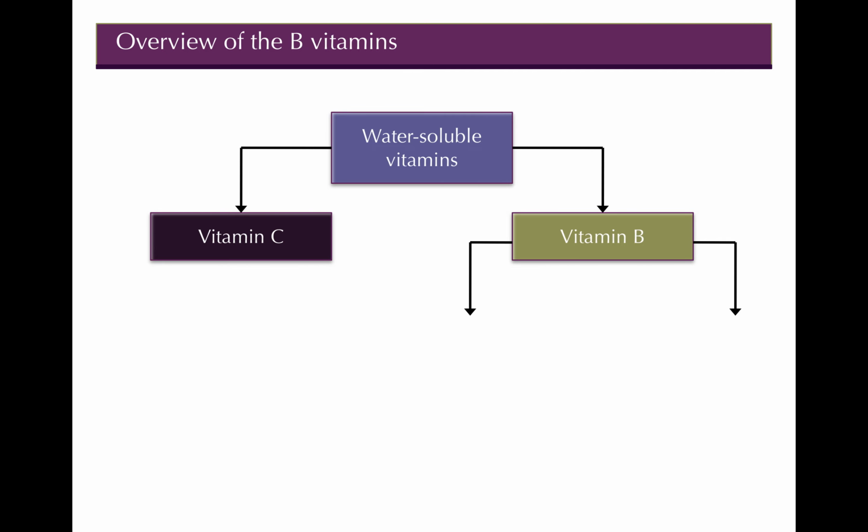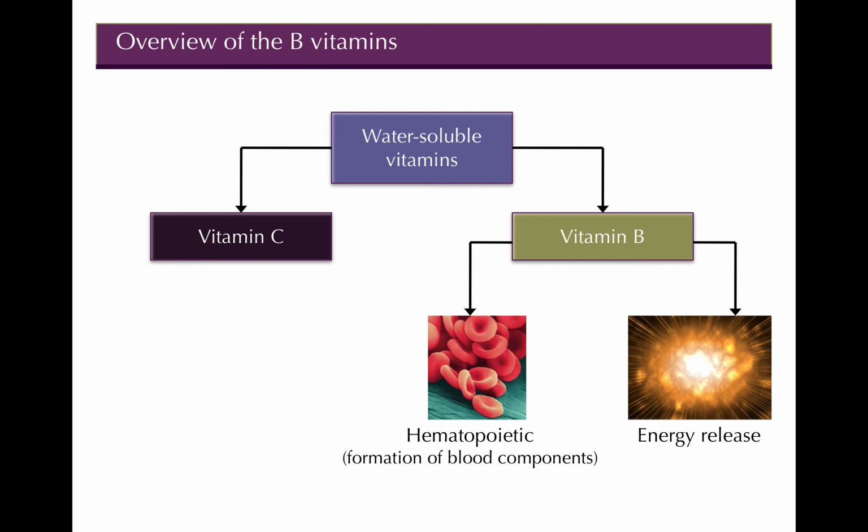All right, so just really quickly to finish up here, what are the two major functions of B vitamins? Energy release, and formation of blood cell components. We just talked about that one today. So now you know that folate in particular helps red cells to divide and makes healthy red blood cells that can do their job. And that's that. All right, great.